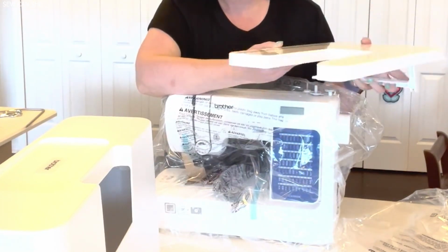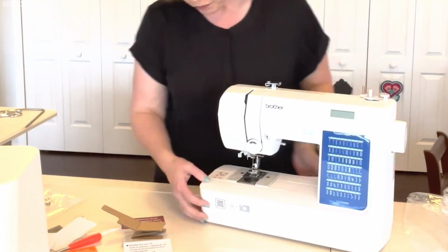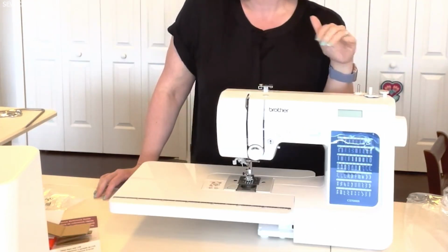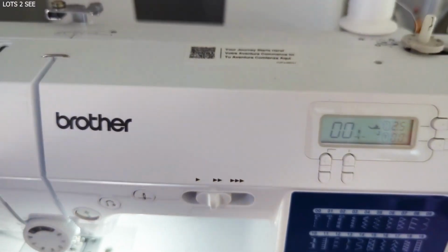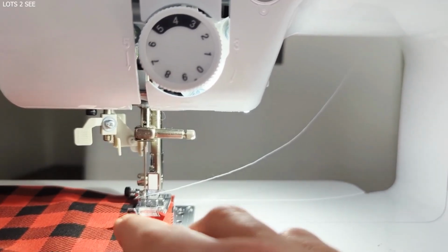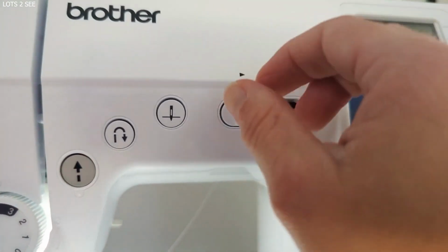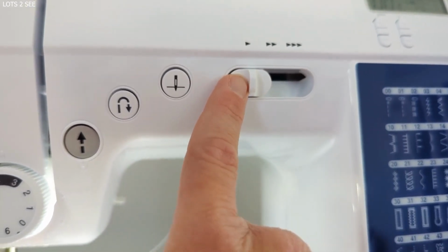Despite being a budget-friendly option, this machine offers computerized functionality that enhances precision and usability. The drop-in bobbin system ensures smooth operation without frequent thread jams, making it beginner-friendly. Additionally, the lightweight design makes it portable so you can easily move it between workspaces.